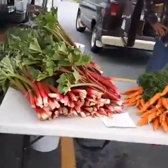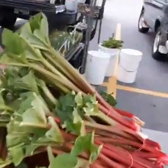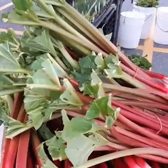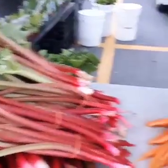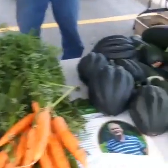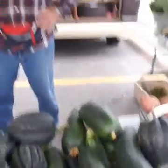If you're looking for rhubarb, come on down and talk to Ron here. He's the rhubarb king. He has rhubarb all throughout the whole season. He works hard at that. Got some carrots, acorns, zucchini. How you doing, Ron? Good.